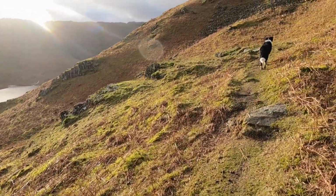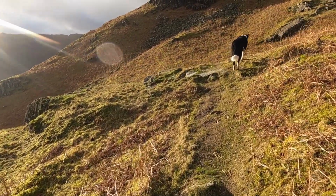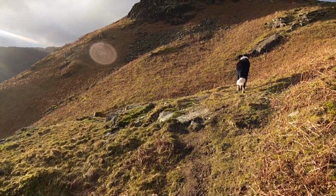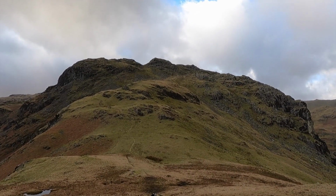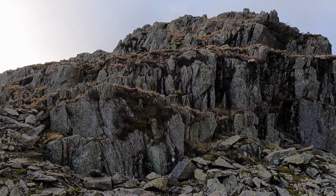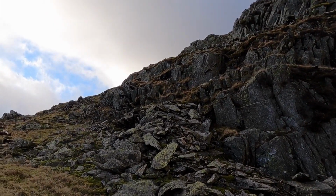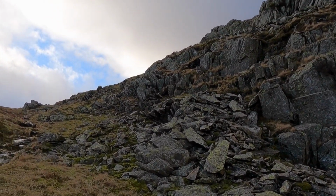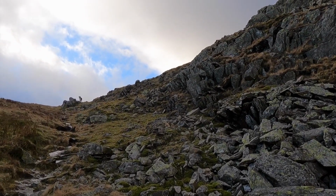We're still heading up. The path climbs again, keeps going. Path that keeps giving, eh? So there we have it. There's a first view of Tarn Crag in all its glory. So I'm at the underside of the top of Tarn Crag. Just going to skirt round the back, climb to the top. Been very steep the last half mile or so.